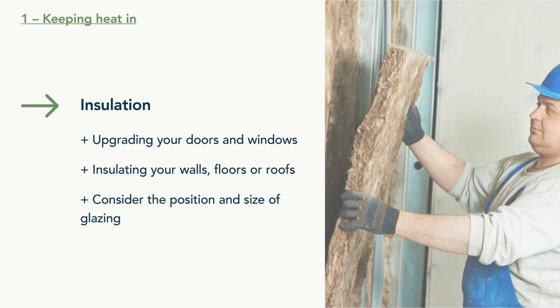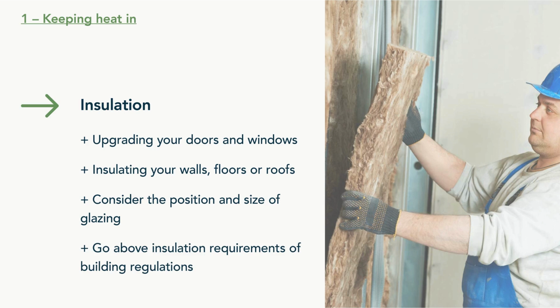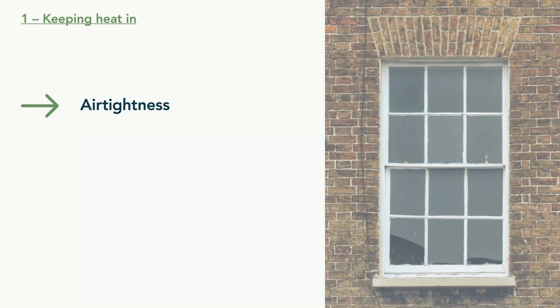When adding additions to your home, you can consider how the position and size of glazing may contribute to heating from the sun through the winter months. When building extensions to your home, you should consider going above the insulation requirements of building regulations to ensure your investment offers the best value in energy savings as possible.